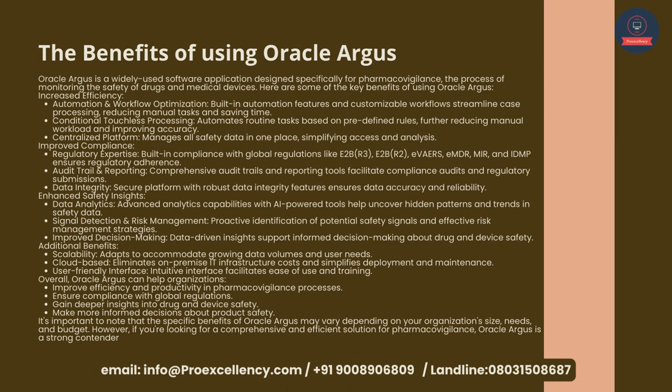Ensure compliance with global regulations. Gain deeper insights into drug and device safety. Make more informed decisions about product safety. It's important to note that the specific benefits of Oracle Argus may vary depending on your organization's size, needs, and budget. However, if you're looking for a comprehensive and efficient solution for pharmacovigilance, Oracle Argus is a strong contender.